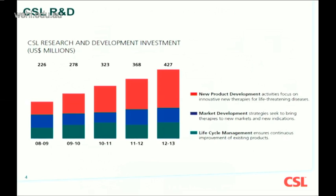Since that time, in the last 7 years, that R&D budget has grown from around that 140 million through to this year we'll spend close to $500 million on R&D. So that's a really rapid growth, and it reflects the growth in the company over that period of time. So a fantastic outcome for those of us that are working in R&D.